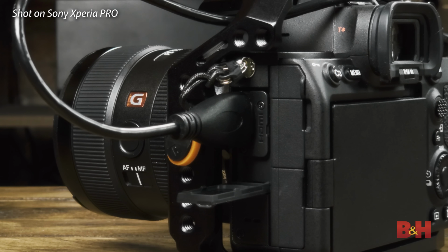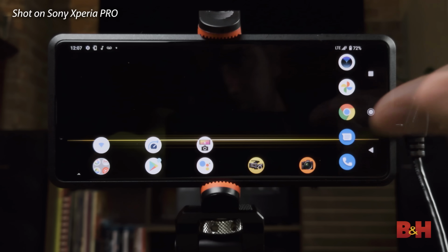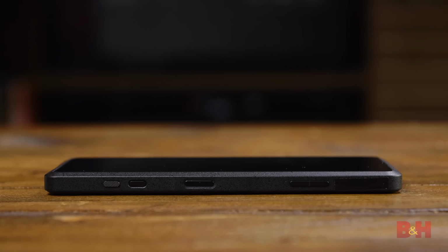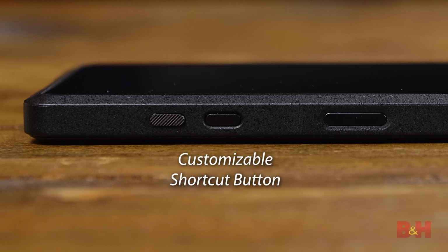Setup is painless. The Xperia PRO has a dedicated micro HDMI port that can take signals up to 4K 60p, and it even supports HDR input as well. As you can see, we've set this up to an A7S III and have output a 4K signal to the phone. There's a dedicated external monitor app that immediately opens up to the HDMI signal, but you can also set up the shortcut button on the side of the phone to bring up the monitor app instantly, which we've done here.